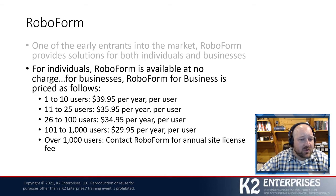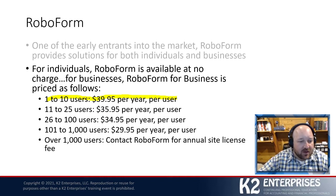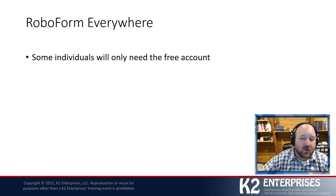And on the individual side, if you want to use this for your business to securely send and manage passwords with staff, it's pretty reasonably priced, and you can find it at pretty much any price point based off of the size of organization needed. Okay. They have RoboForm Everywhere, which has a free version of the account.